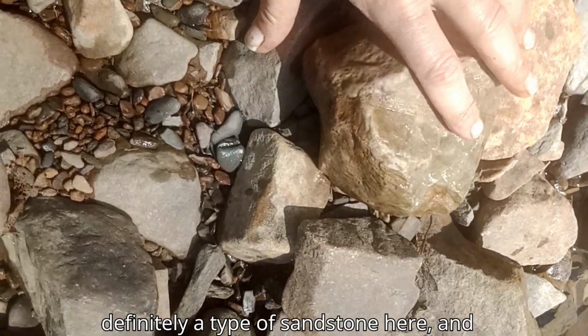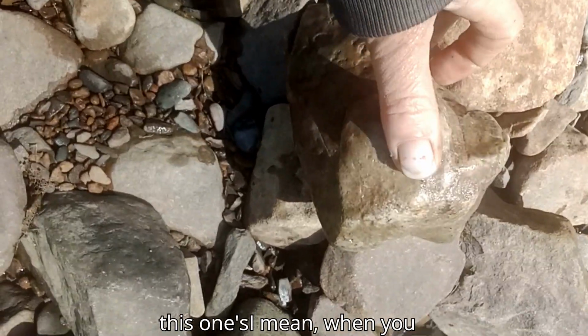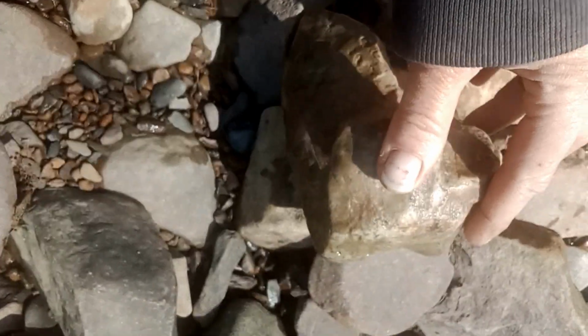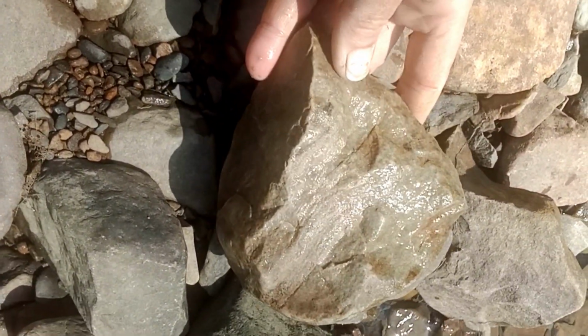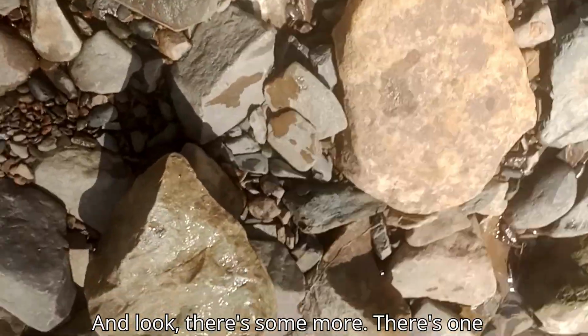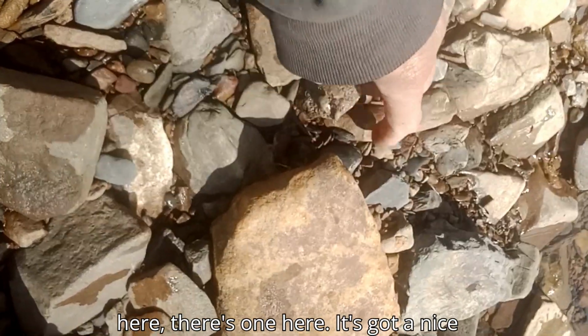It's definitely a type of sandstone here, and that's usually what they're found in. And this one, when you touch that, it just feels like jasper or chert or something. Pretty cool. And then look, there's some more. There's one here. There's one here. This one's got a nice crystal sticking up off the top.